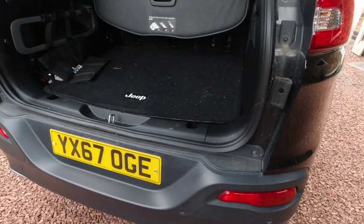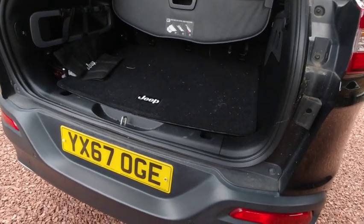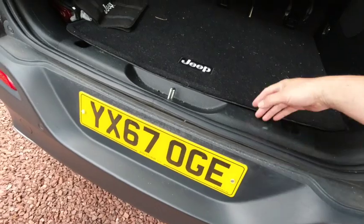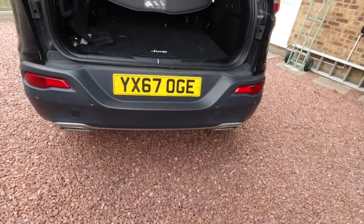And although the boot floor is necessarily high, I say necessarily, the nature of the vehicle, four-wheel drive, etc., it's completely flat, and there's no painted surfaces here to scuff if you do struggle to get things in and out.